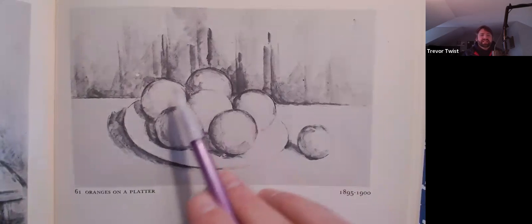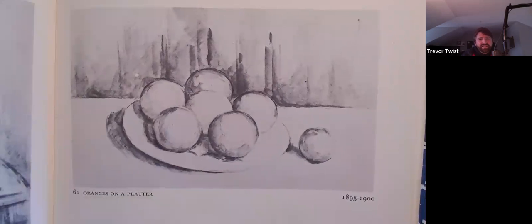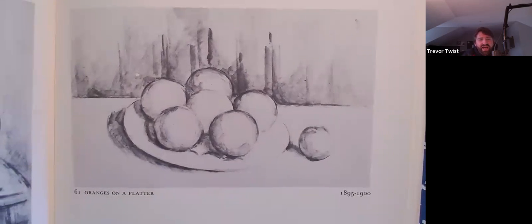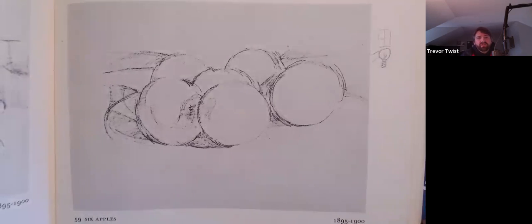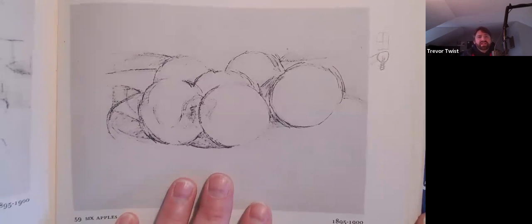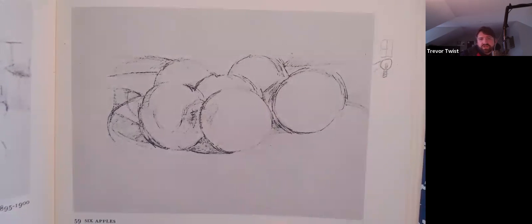Look how round all of those are. I find this not as pleasing, although I would find it more Cezanne than this one. But this one feels, and that's why I love drawing, more intimate. I think it's closer. And let's let Stacy in, and then we'll have a little review if you guys don't mind.